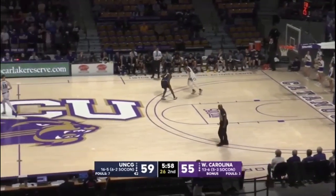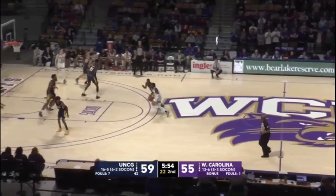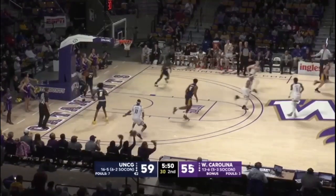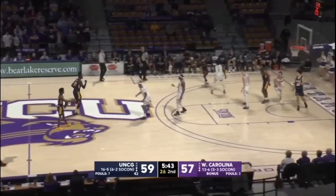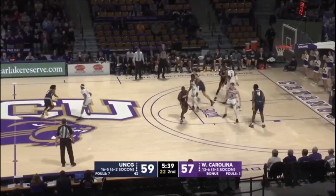Trey McRae will run the point for the Catamounts. And 3-point shooting for Western Carolina, just 5 of 19. Dump off inside to Dotson, who powers through contact to put it up and in. Back within 2, claw the Catamounts at 59-57. But now it's Western Carolina that's looking at the other end saying, we got to do it with defense.